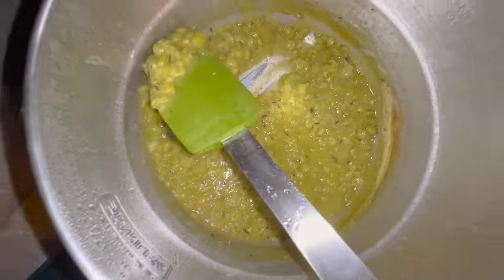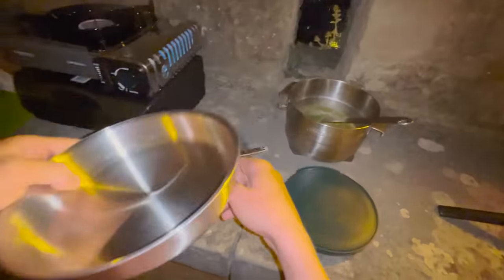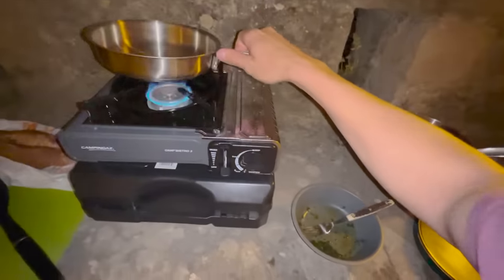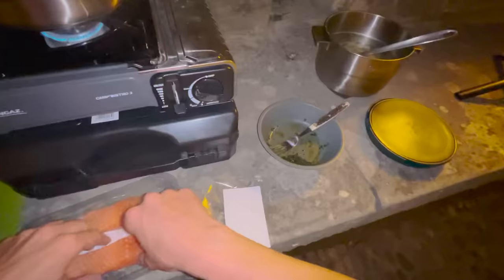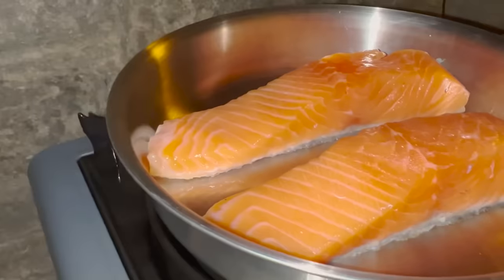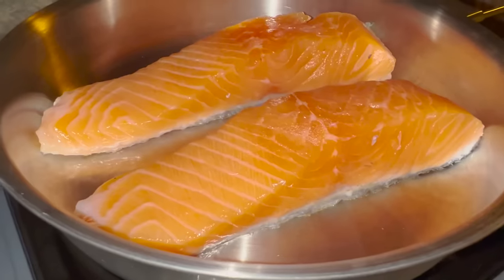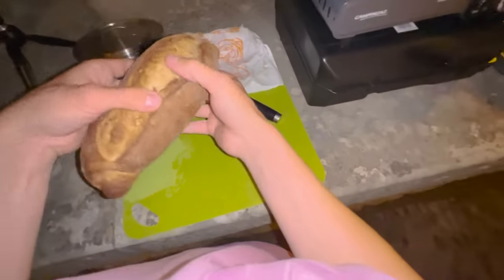All right, that looks about done. I think. Looks good. Now for our salmon. Skin side down. All right, we're letting it cook all natural. No oil on the salmon. Hopefully that skin gets nice and crispy. Now while our salmon's cooking, gotta get our bread ready. The pinker the salmon, the better it's cooked.